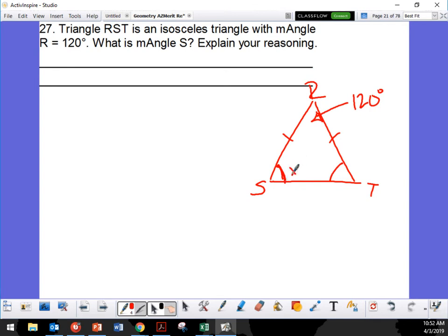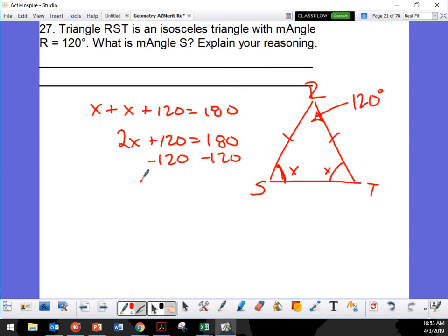So algebraically, I would say that's x, and this is also x, right? So it would be x plus x plus 120 equals 180. So this is the algebraic. So it would be 2x plus 120 equals 180. Subtract 120. So 2x is 60, right? Divide by 2, x is 30. Isosceles triangles always have base angles congruent.